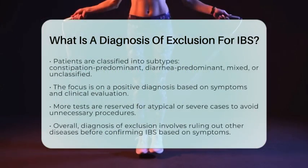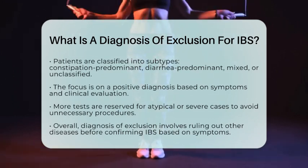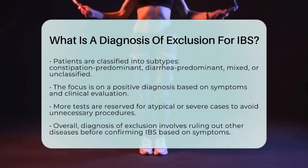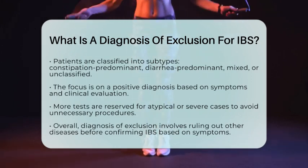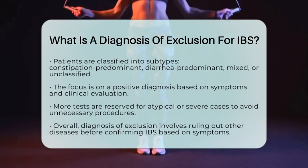Once diagnosed, doctors classify IBS into subtypes based on bowel habits. These include constipation predominant, diarrhea predominant, mixed, or unclassified. This classification helps guide treatment options.